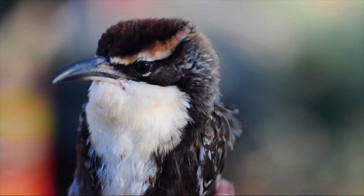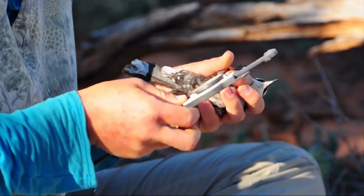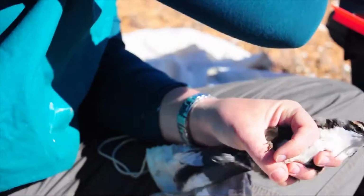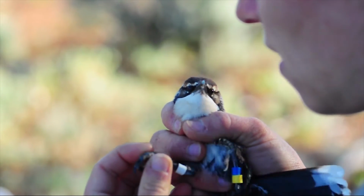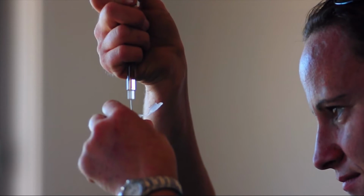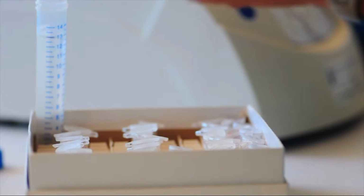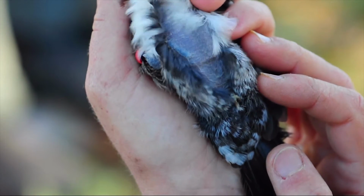Following capture, we take standardized measurements to assess the size and condition of each bird, and we fix a uniquely numbered metal ring and a unique combination of coloured rings around their legs for identification in the field. We also take a small blood sample to determine the gender of the birds and their levels of genetic relatedness. Finally, we insert a small microchip transponder under their skin, similar to that used in pets.